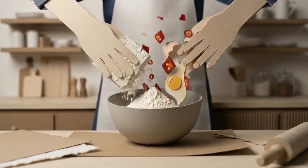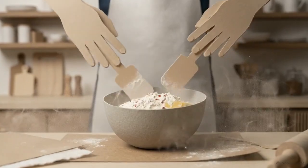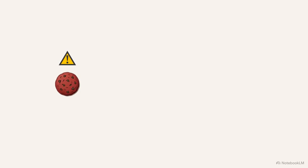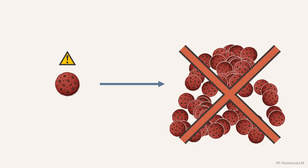We've all been there. You get a wild idea for a spicy new cookie, throw a bunch of random ingredients in a bowl, and end up with a smoking disaster in your kitchen. This is why we test recipes in small, controlled batches. It is the only way to catch a mistake before you bake a huge amount and risk making everyone sick.